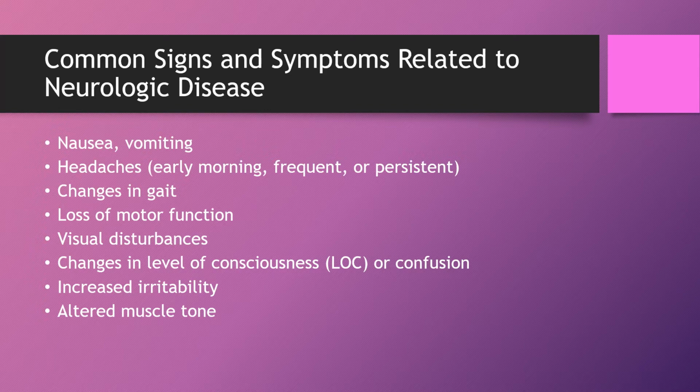The first neurological disease process that I can remember way back in my nursing career was a patient coming in just for a well child exam, and the mom commented on how his gait was a little abnormal. So the provider had him walk down the hallway, and he clearly had a change in gait. And come to find out, we did some additional studies, we sent him for some diagnostic testing, and he had a mass in his brain. So just again, those common signs and symptoms, just being aware of those. Do they have any loss of motor function, visual disturbances, change in level of consciousness, increased irritability, or even that altered muscle tone?